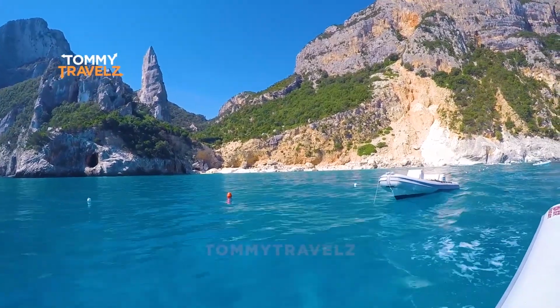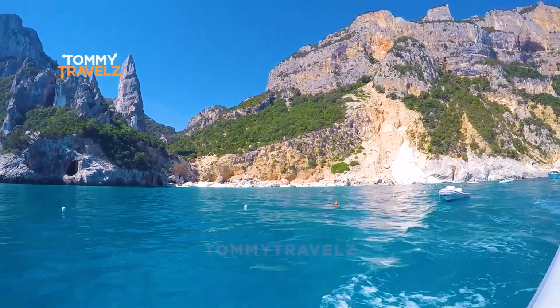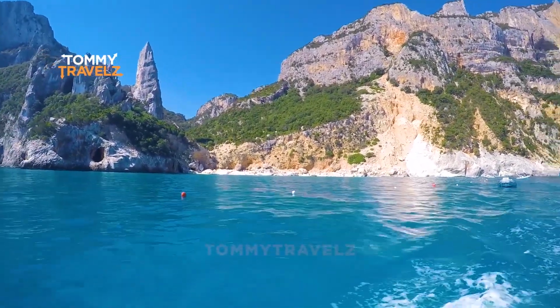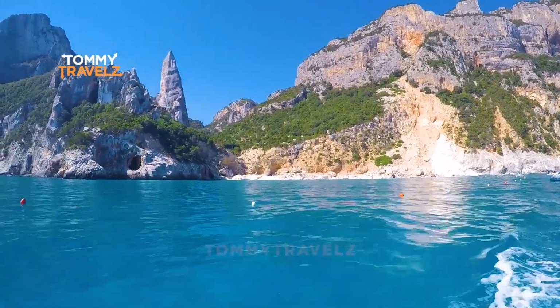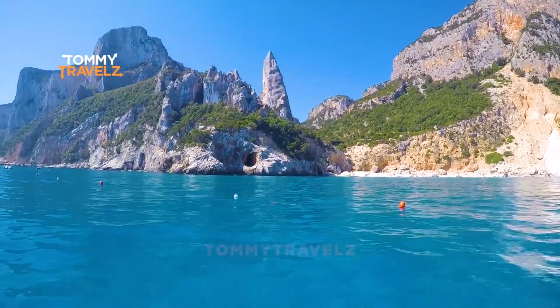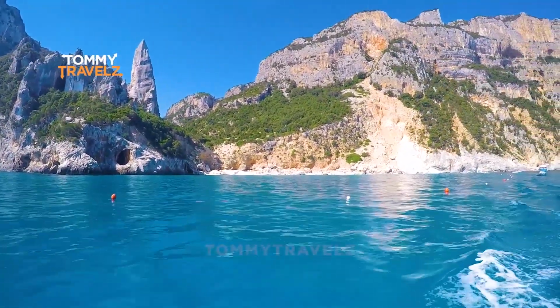Seeking a coastal escape that's off the radar, the Sinis Peninsula. Wild, rugged coastline, pristine beaches, crystal clear water, unspoiled beauty. Sinis Peninsula. Okay, what makes it so special? It's like stepping back in time. Ancient ruins, Tharros, a Phoenician and Roman city, it's incredible. And then there are the Saline di Contrada, salt flats, where you can see traditional salt extraction.